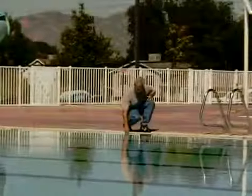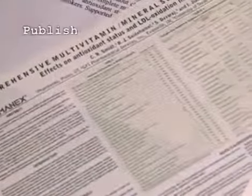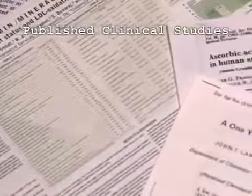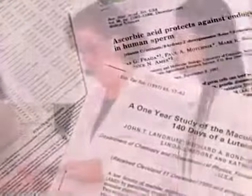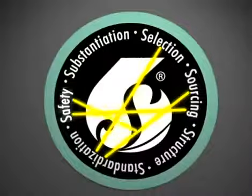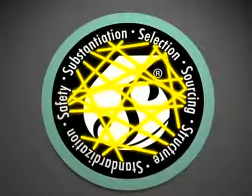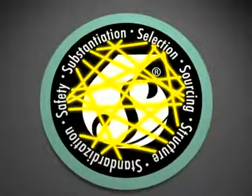Scientific testing at the highest level takes place throughout everything Pharmanex does. All this testing is what comprises substantiation. Preclinical and clinical studies back every product claim. A product must pass each level of scrutiny. If it doesn't, the product or the ingredient is rejected. The whole 6S process requires constant collaboration across scientific and manufacturing disciplines and a unified commitment to quality.